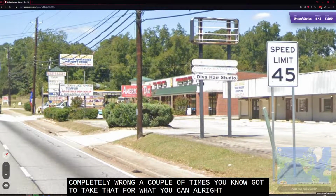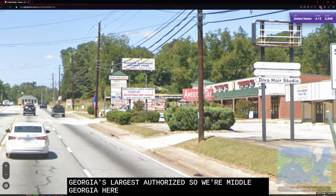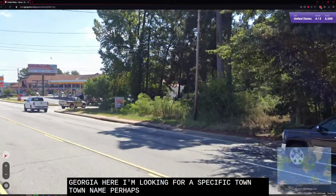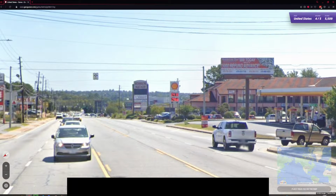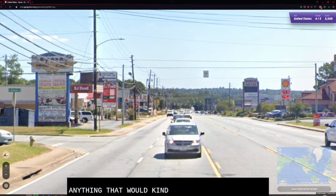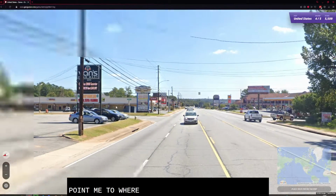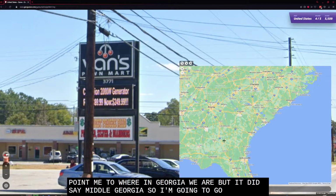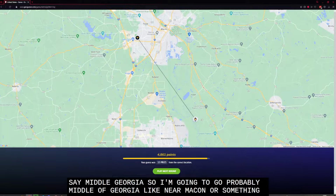All right. Middle Georgia's largest authorized. So we're Middle Georgia here. I'm looking for a specific town name, perhaps. Anything that would point me to where in Georgia we are, but it did say Middle Georgia, so I'm going to go probably middle of Georgia, like near Macon or something. Yeah, I was in Macon. What do you know?